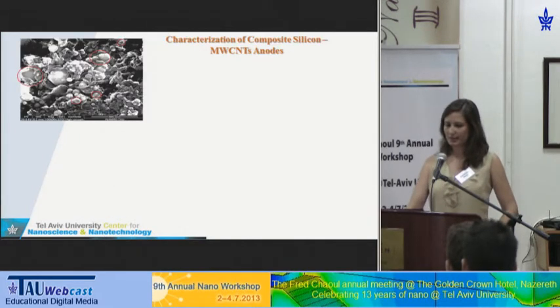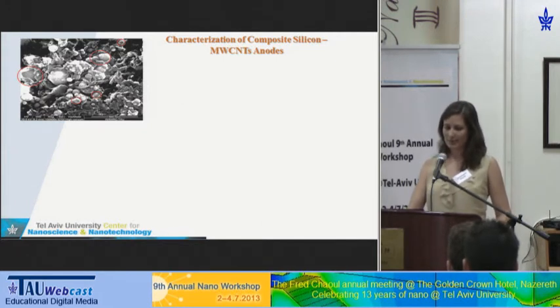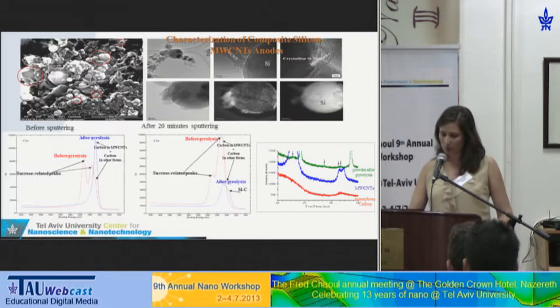So we prepared a characterization of the composite silicon multi-wall carbon nanotubes powder after a pyrolysis process, and you can see here an image of the silicon covered with carbon and inside the multi-wall carbon nanotubes matrix.